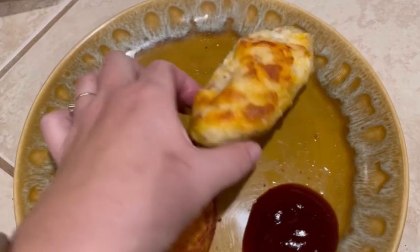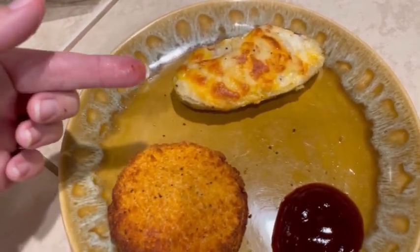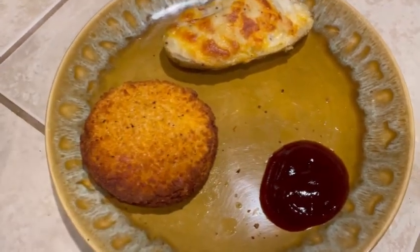Anyway, twice baked potato I made for Christmas, I think. Anyway, and a chicken patty, barbecue sauce. That's it. All right, I ran to the store and got an 18-pack of eggs, $4.99.